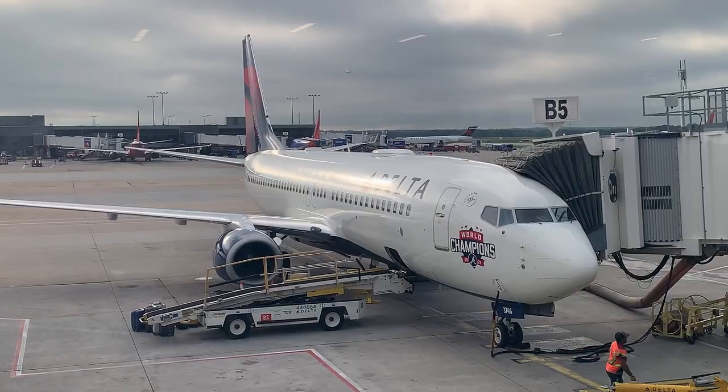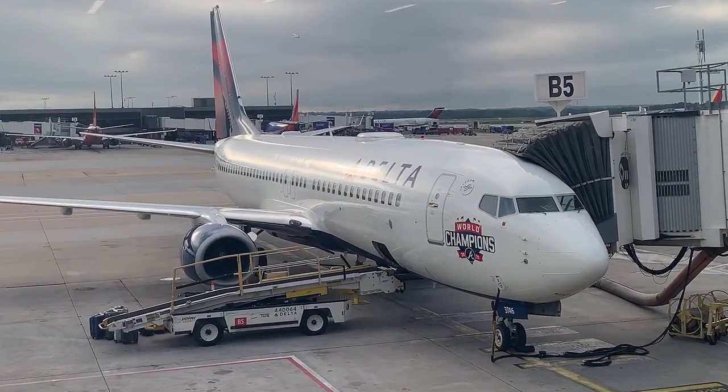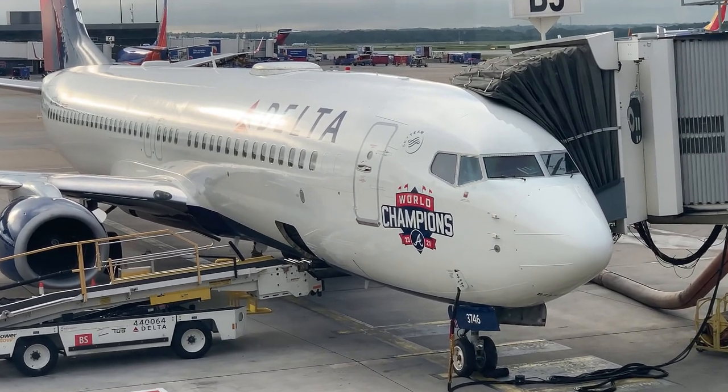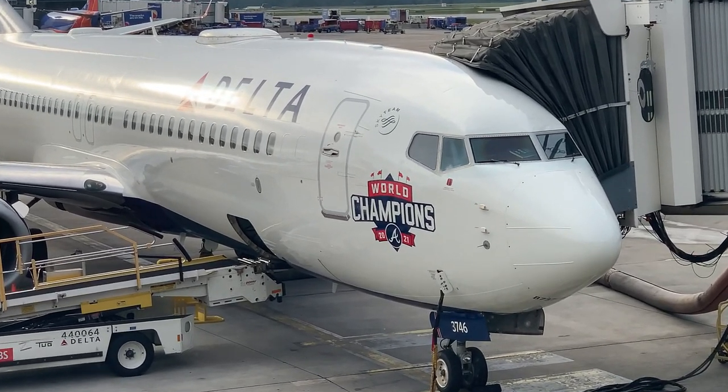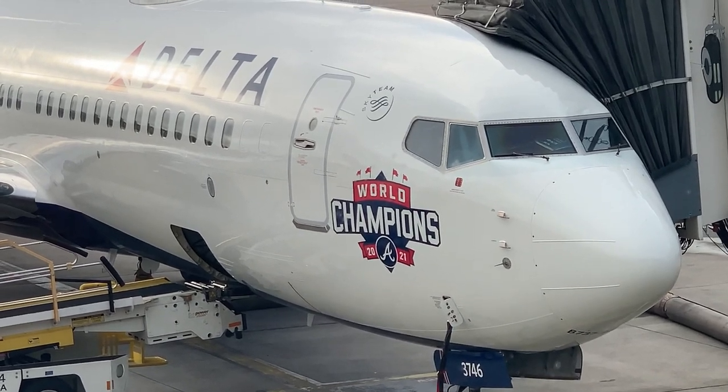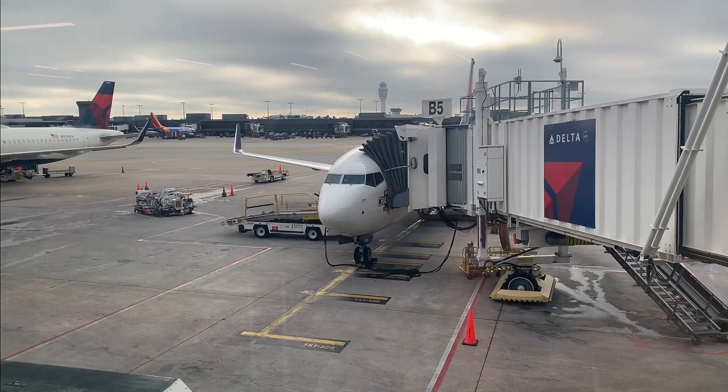World champions. I have not been on a Delta Airlines aircraft with an actual logo on it other than a SkyTeam aircraft. Today I'll be flying on a 737-800 that's dedicated to the Atlanta Braves winning the World Series in 2021. As an Atlanta-headquartered carrier, Delta has a long-standing partnership with the Atlanta Braves, so it was nice to see the two come together on this plane.